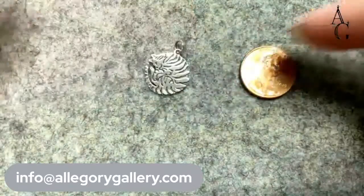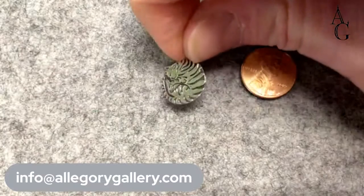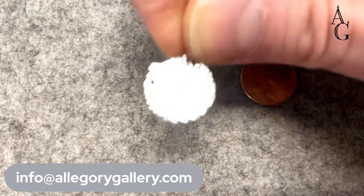You know, if you just put these on a silver chain, you could hang them just like a pendant, or you can use them as a charm. They're small enough. And this one is $23. We only have 3 available.